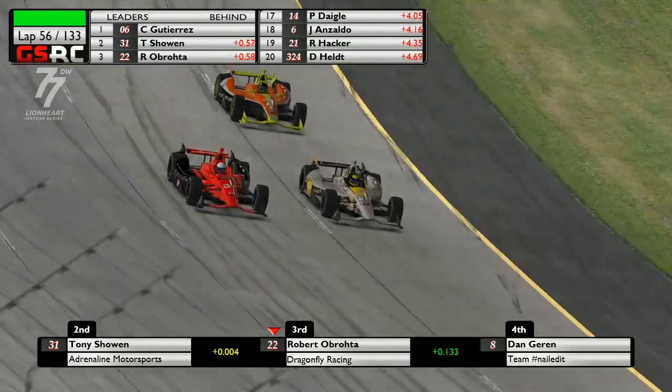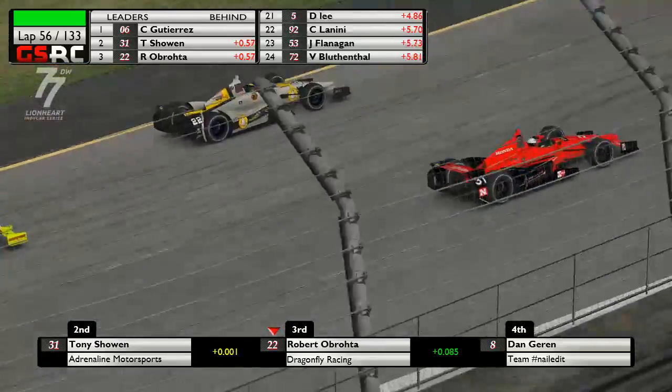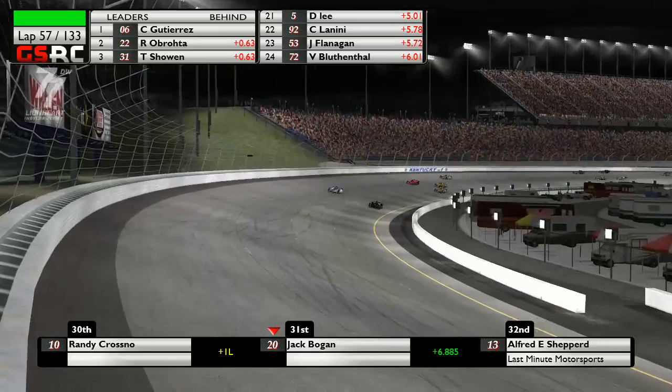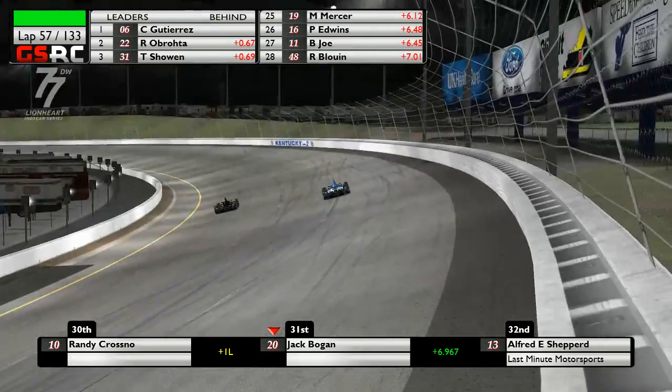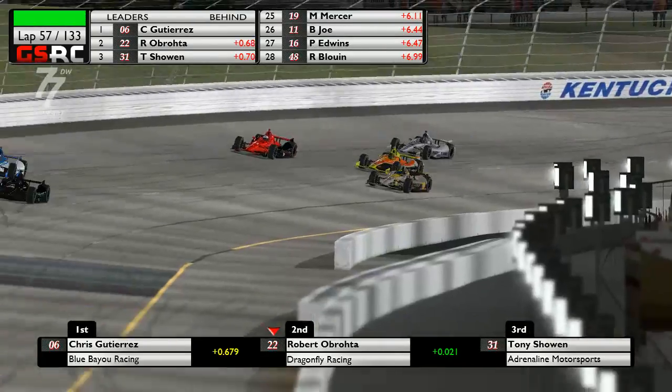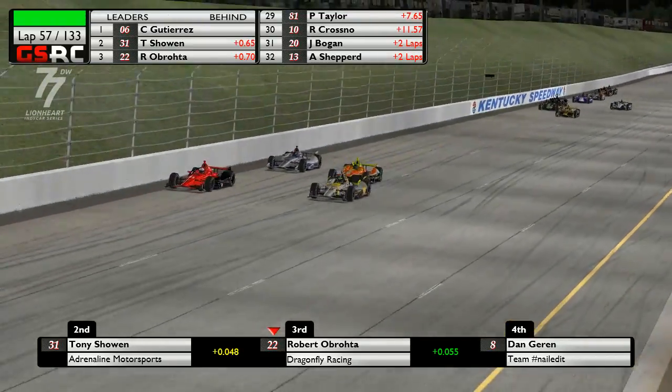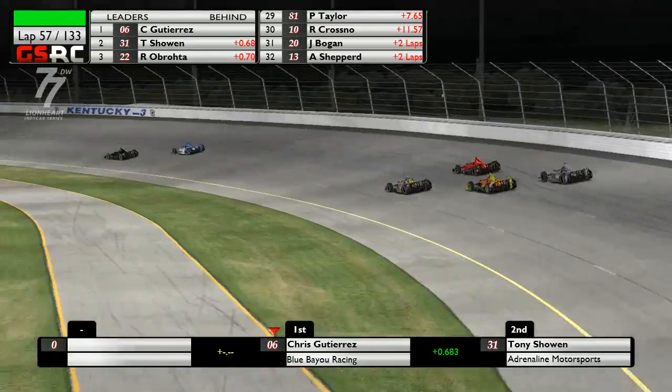O'Brother's in the gray car. Who's in there? Oh, that's messing me up then. Oh, okay, so that is a lap down car of Jack Bogan right there. Sorry, folks. Moose out front should have told you. Yeah, Chris having a pretty nice run, enjoying the clean air up front.